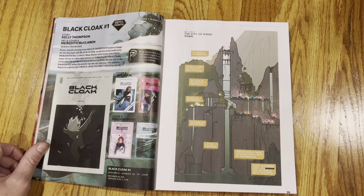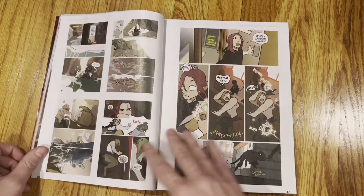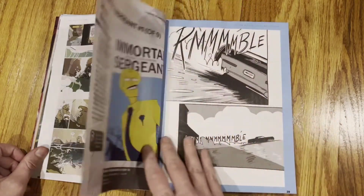This is Kelly Thompson, who I think has been doing excellent work at Marvel for well north of a decade, and has been on our podcast before. She is doing her first, or at least to my mind her first, Image book called Black Cloak #1 with art by Meredith McLaren. I generally try all Image #1s, but certainly this one in particular has me excited because of Kelly. And they give you some preview images, as they often do.